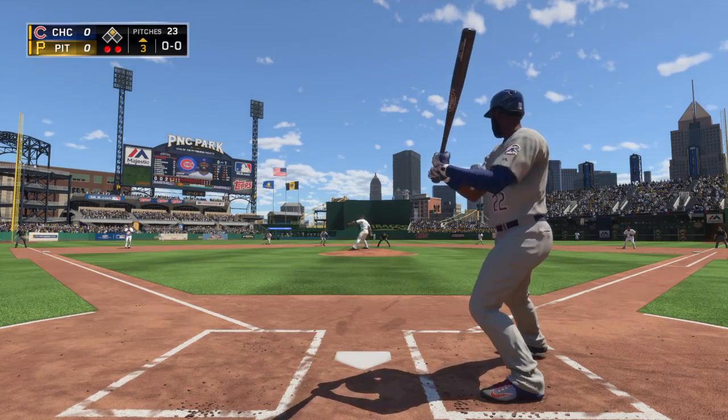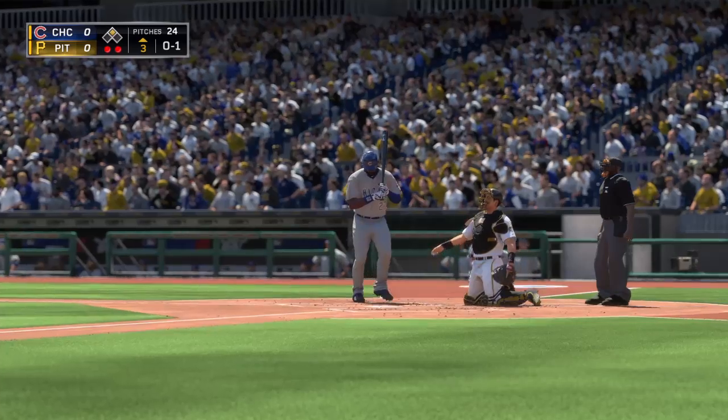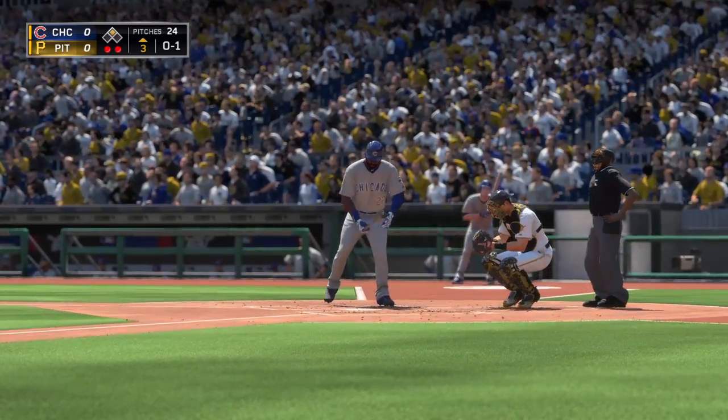Here's Jason Hayward now. And a check swing here, but he clearly went around on a pitch that would have been a strike anyway. It's 0-1.